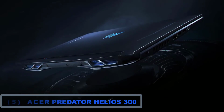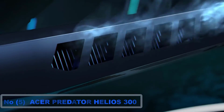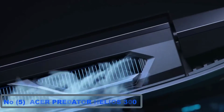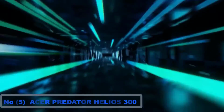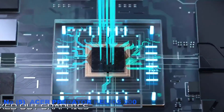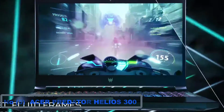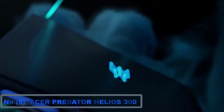Number 5 on the list is the Acer Predator Helios 300 PH315-54-760S gaming laptop. This is another laptop with a 30 series graphics card inside it. The laptop comes packed with an RTX 3060 along with Intel i7-11800H. Has 16GB of RAM and 512GB of fast storage.